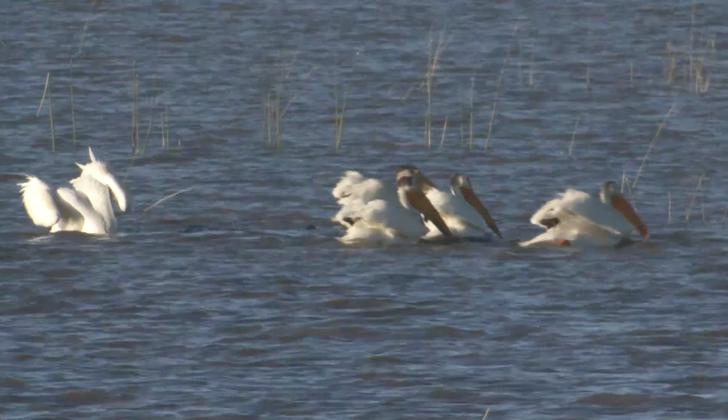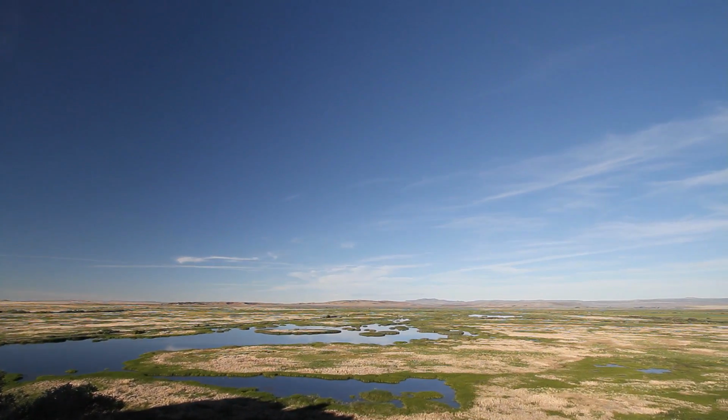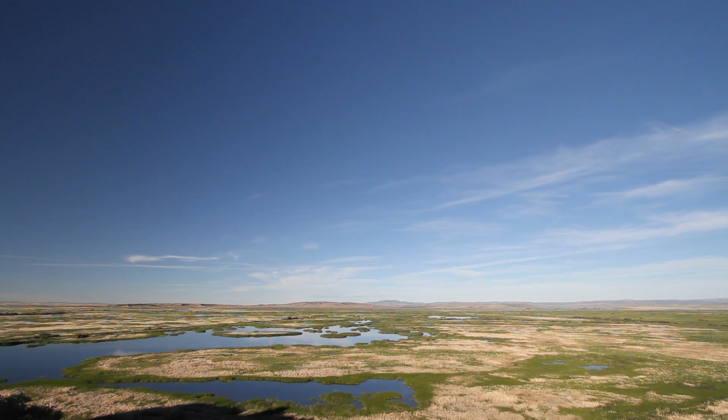Patience. You cannot come here in one day and take all this in. You cannot take it in a weekend. We've been out here 5 years. There's still a couple of things we've got to go find. Just enjoy outdoors, wide open spaces.